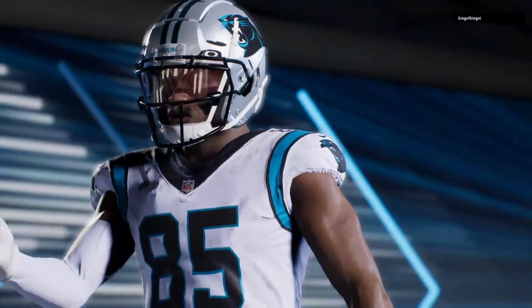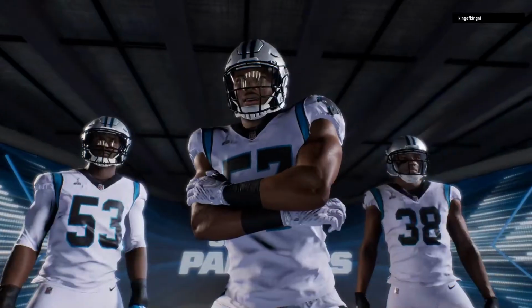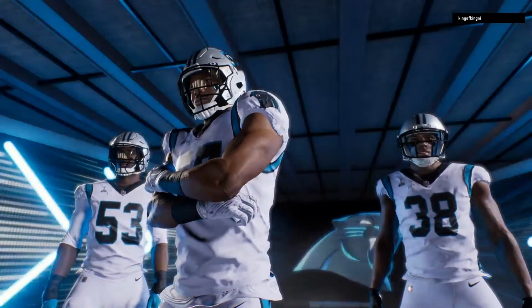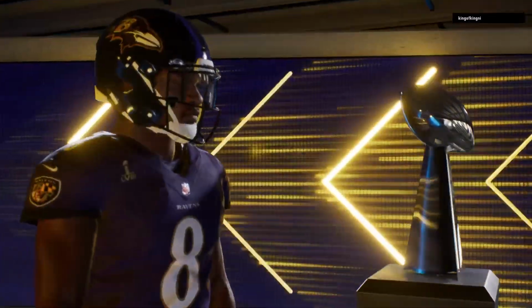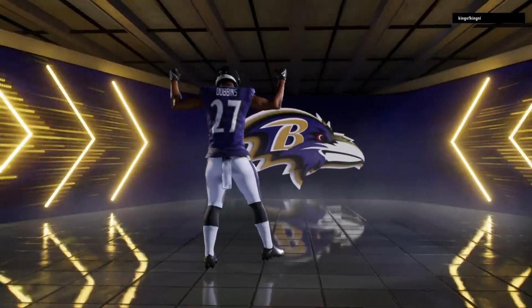Madden Football is the home of the Super Bowl, and this historic matchup is brought to you by EA Sports. It's the Panthers and the Ravens. All that and more coming up next.